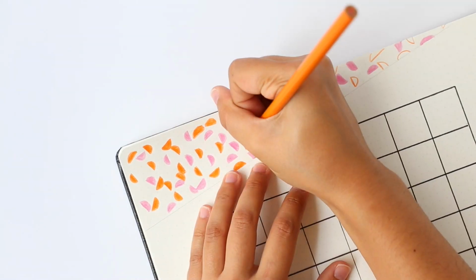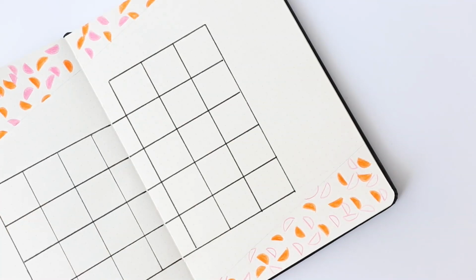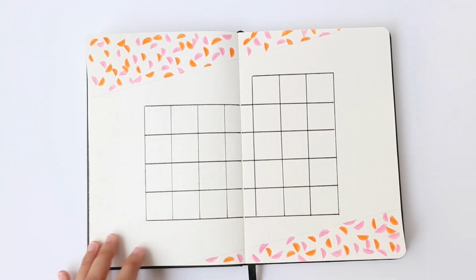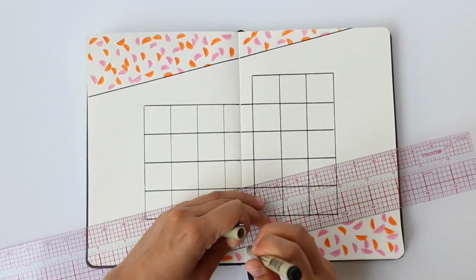I just really loved the pattern on this notebook when I saw it in stores. I love the color combo of it. I love how it's just really like half circles jumbled together, and it kind of just looks gorgeous and more complicated than it actually is, which is perfect because it makes it a really great pattern to recreate.